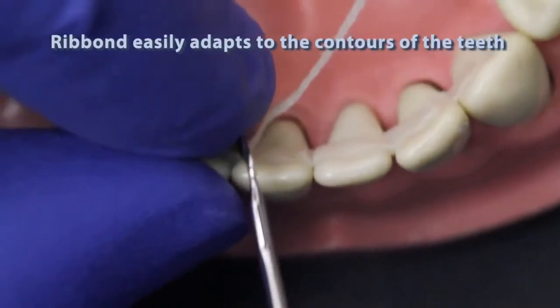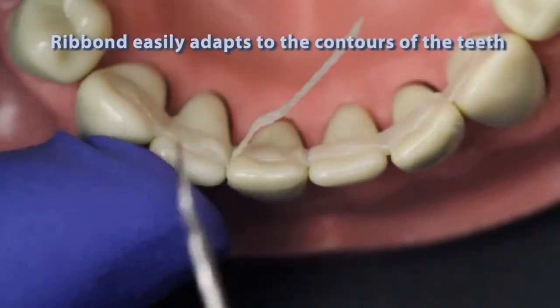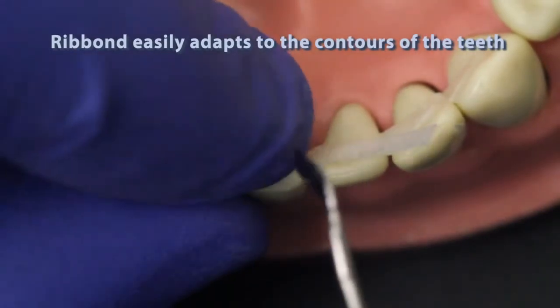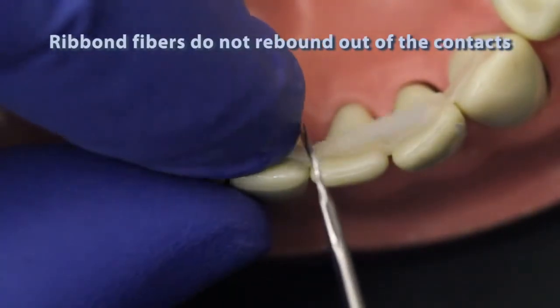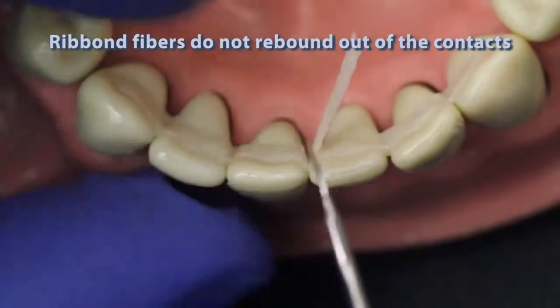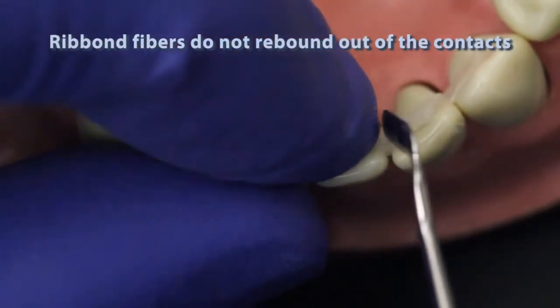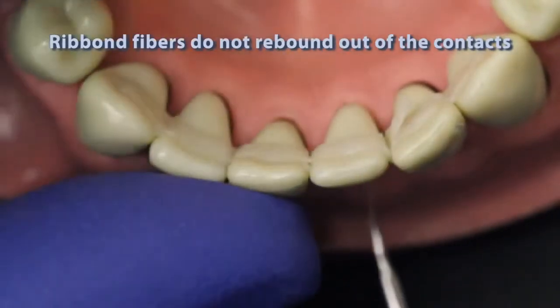Ribond's superior manageability can easily be seen when making a periodontal splint. Here you can see how Ribond stays in position, does not rebound out of the contacts, and easily follows the arch and contours of the teeth. You can also see how this differs from other fiber materials.